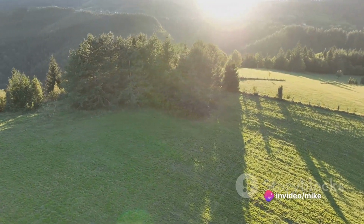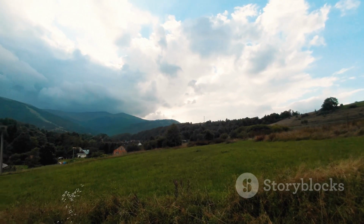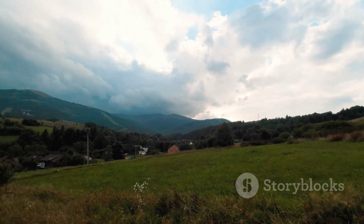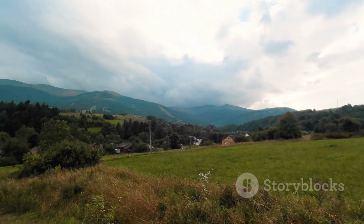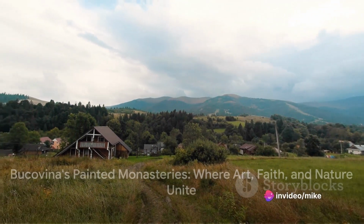You will be touched by the devotion that is etched in every fresco, moved by the peace that envelops every corner, and inspired by the harmony that pervades everything. Bucovina's monasteries, where art, faith, and nature harmoniously coexist.